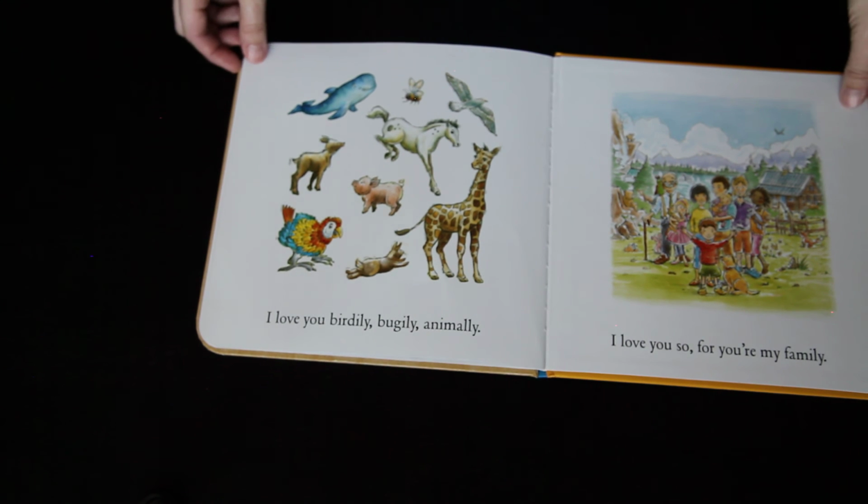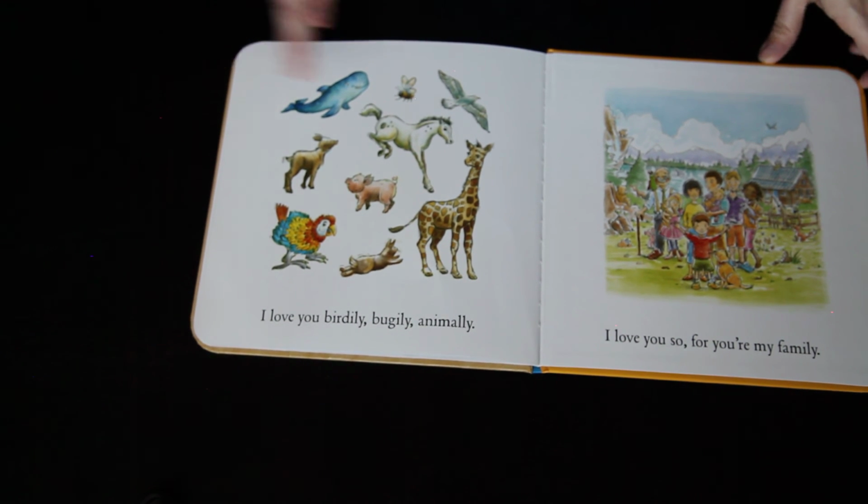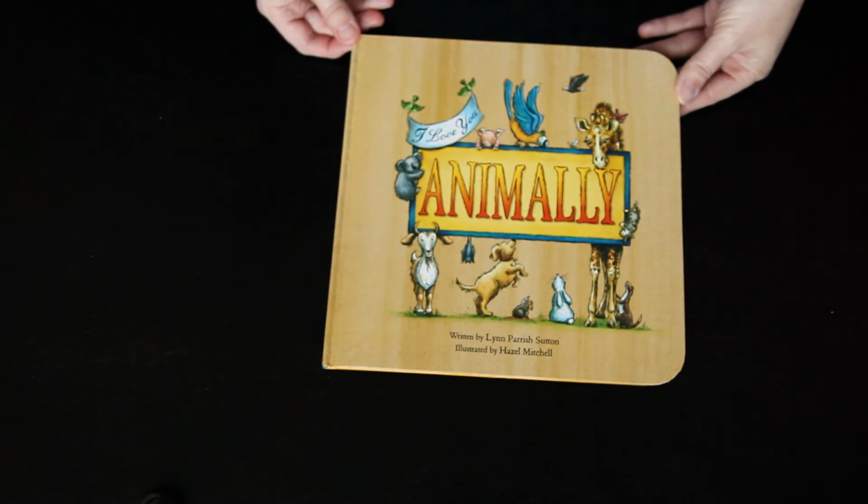And for whatever reason, this is one of her favorites. She pulls it down every time. And she always wants me to point at the different things and tell her what they are. So that is Animally, a very sweet story.